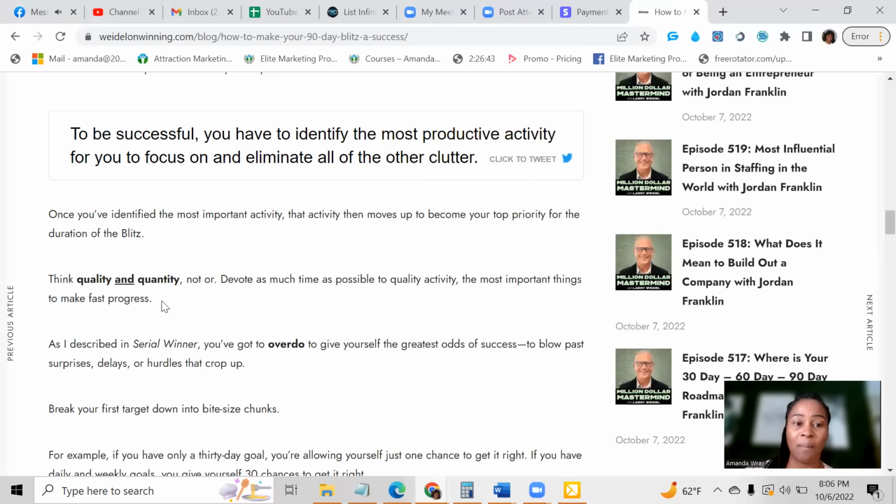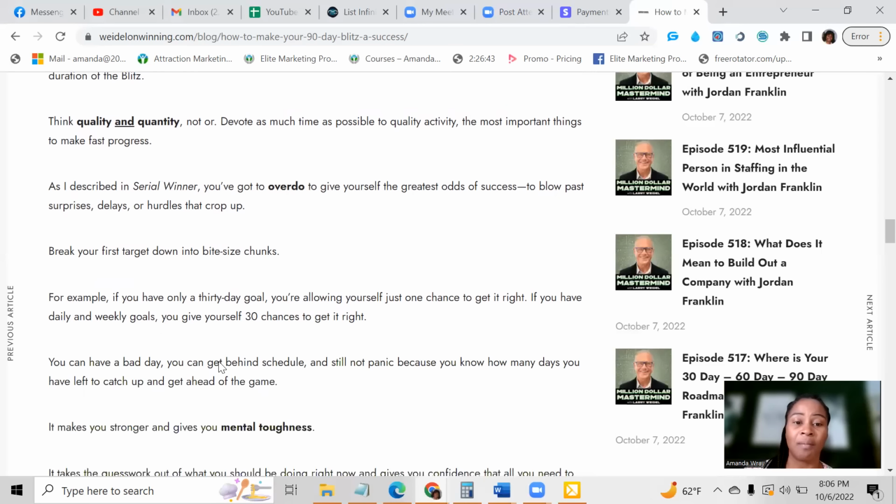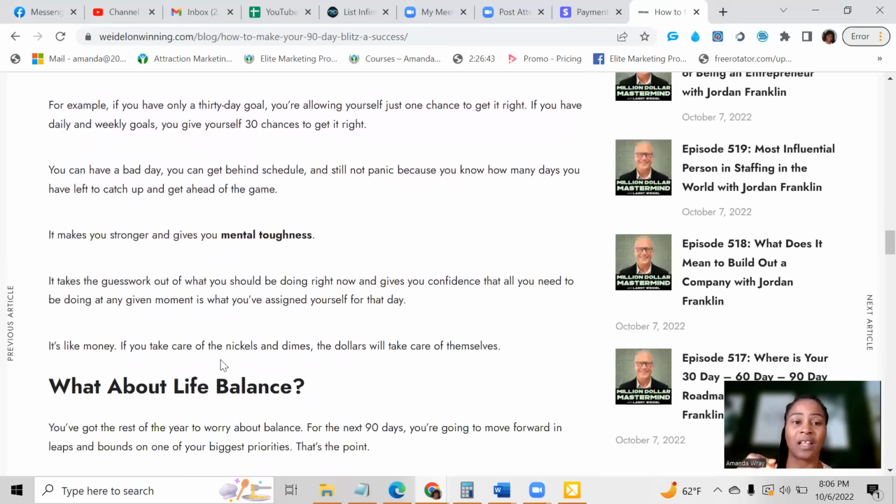Okay, that's really important. You want to make sure to break your first target down into bite-sized chunks. Small goals is better than no goals. I tell people to make sure that they are extremely realistic and that you know exactly what you need to do in order to get there.